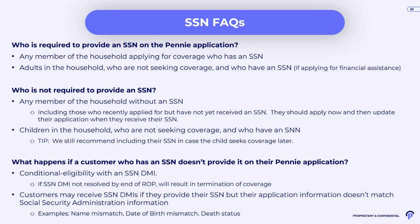Who is not required to provide an SSN? Any member of the household without a Social Security number is not required to provide one, and they should leave that field blank.